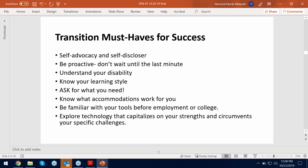Be proactive. Don't wait until the last minute. That's a trap that we often get caught in, whether we're talking about work or school, or whether it's just doing the dishes before mom and dad get home. If you're being proactive, you're taking care of it in advance, not being reactive and taking care of something in the moment when it's an emergent situation. Next is understanding your disability.